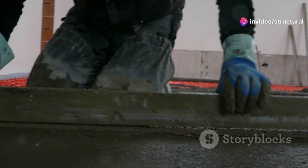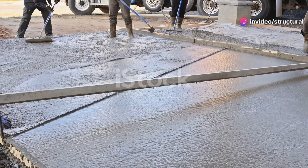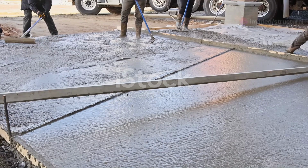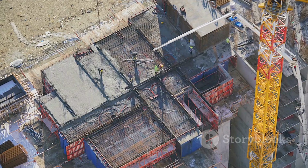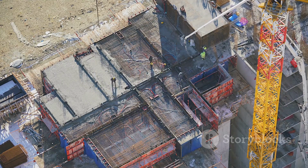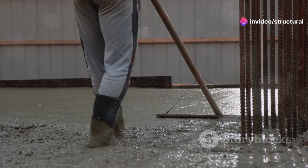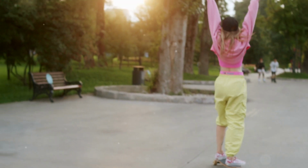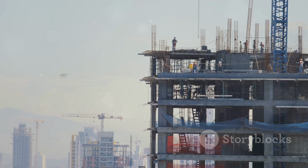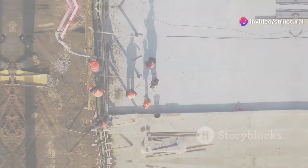First up, we've got the workhorse of the concrete slab world, the plain slab. These slabs are as straightforward as they come. Flat, uniform thickness, no frills. You'll find them in a lot of basic construction, especially in low-rise buildings. They're great for areas where you don't have heavy loads or a lot of complex structural needs. But remember, they're not designed for heavy-duty applications or buildings with a lot of stories. For those situations, you'll need to step up to a different type of slab.